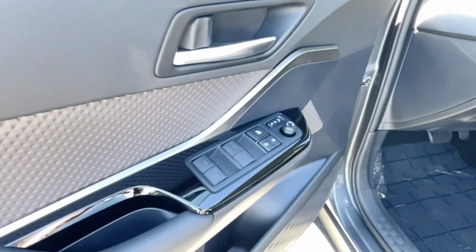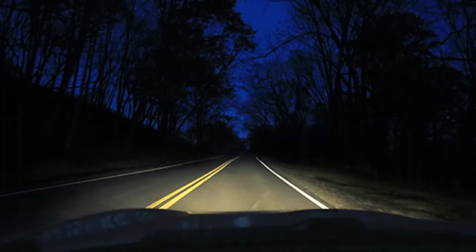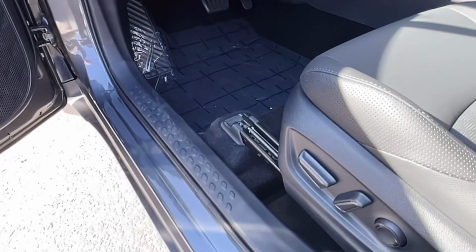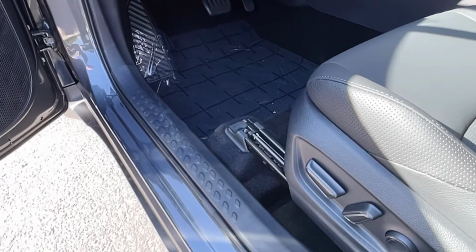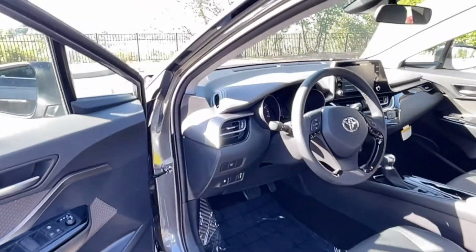Power windows, power mirrors, power locks, power folding mirrors, auto dimming, high beam button is on here, your fuel door release, and you have 8-way power plus power lumbar for your driver here. So some nice features. Let's go ahead and move into the inside.